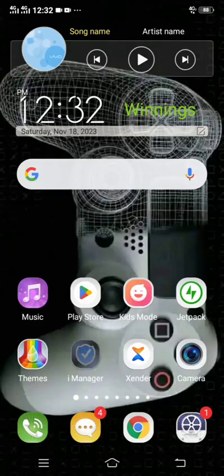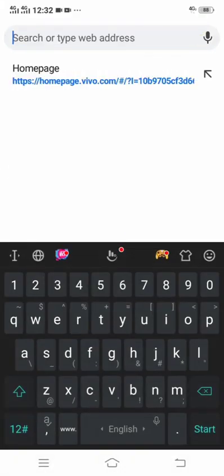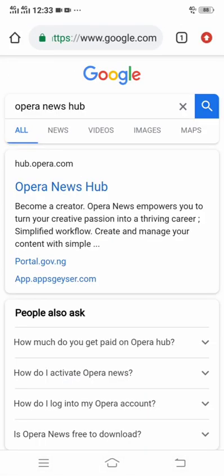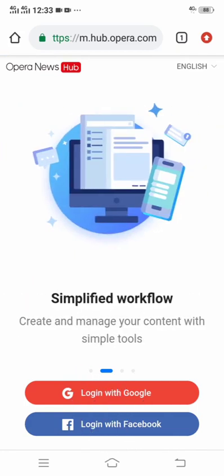Number 1. Sign up on the official Opera News Hub website as a content creator. Search Opera News Hub online and click the first website to register. You can sign up with either your Gmail account or your Facebook account. To register with your Facebook details, click the blue box. To register with your Gmail account, click the red box.